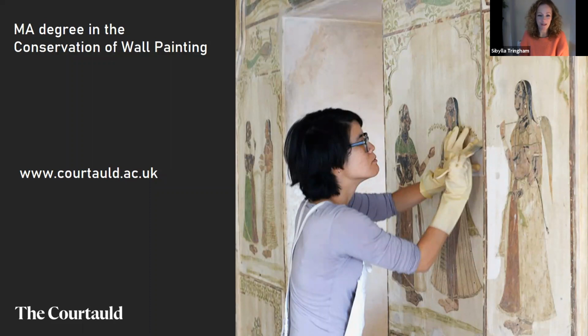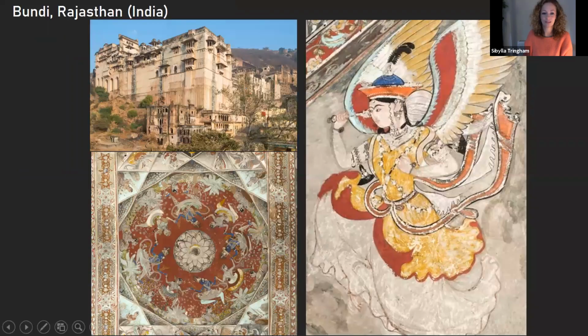So I want to start off by looking at some fabulous wall paintings. And most of those that follow are from sites where we've been working over the last few years. So wall paintings are a really special part of our cultural heritage, and they date from Neolithic times to the present day. And they decorate a really wide range of different structures. They're present in a wide range of climates, and they're usually made with local materials, and therefore they reflect the geology and the building practices of where they're made.